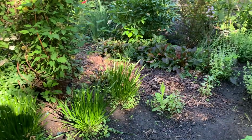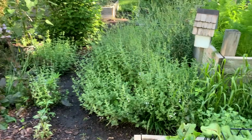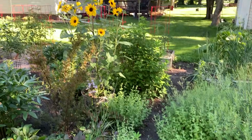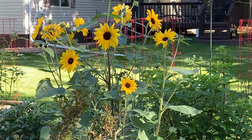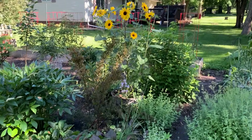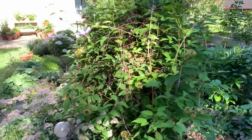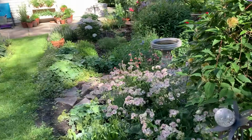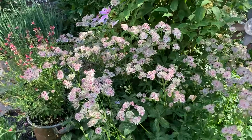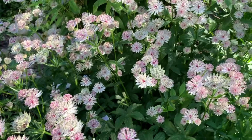Alliums are all putting on their little buds. Love it. This Calamintha looks great. This all self-seeded in here. My sunflower that I started from seed looks good. Such a cheery sight. I didn't get to enjoy the peony that just flopped, so that all got cut. But again, out of bloom, I love the foliage, so win-win. Astrantia, love this. Wow.